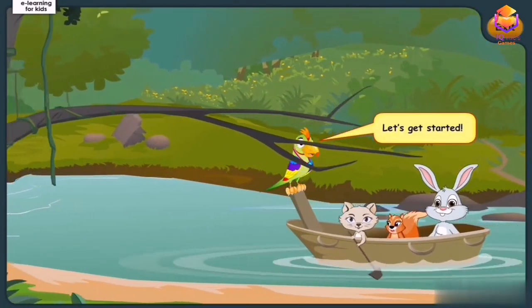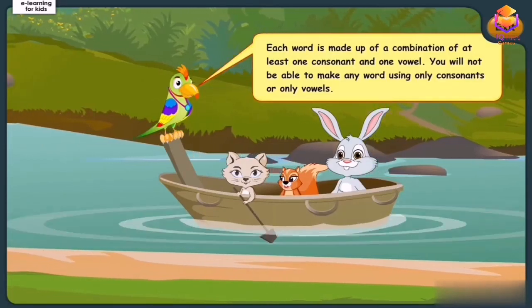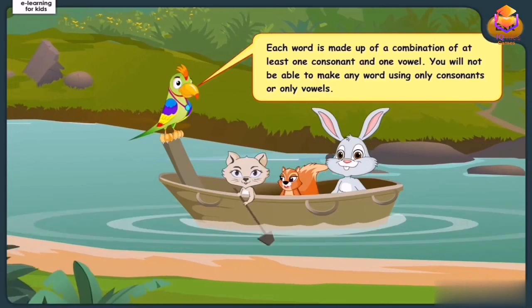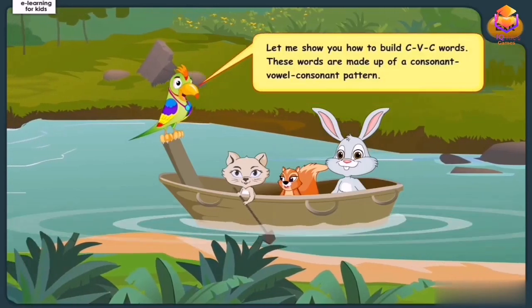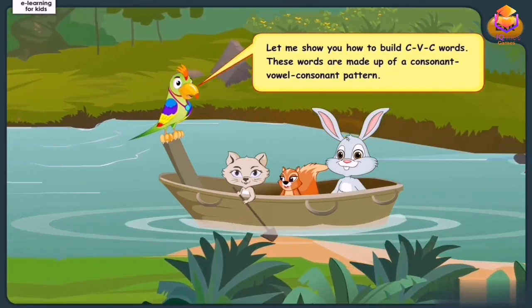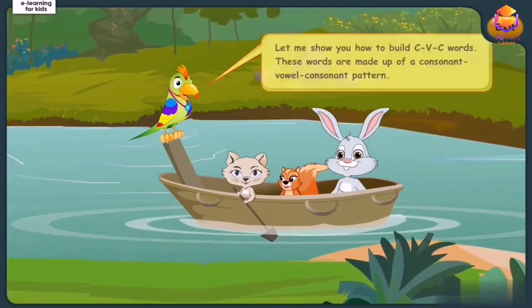Let's get started. Each word is made up of a combination of at least one consonant and one vowel. You will not be able to make any word using only consonants or only vowels. Let me show you how to build CVC words. These words are made up of a consonant, vowel, consonant pattern.